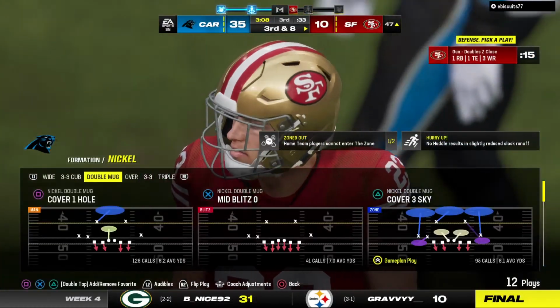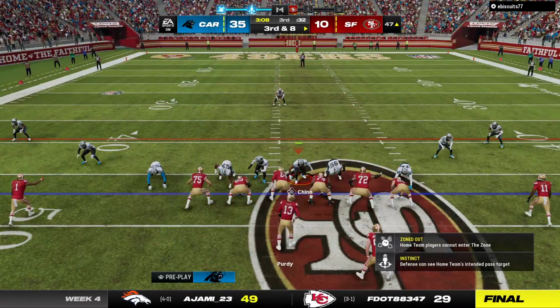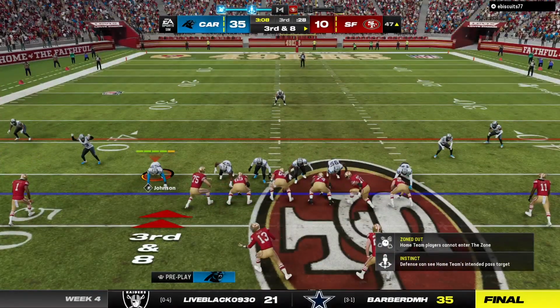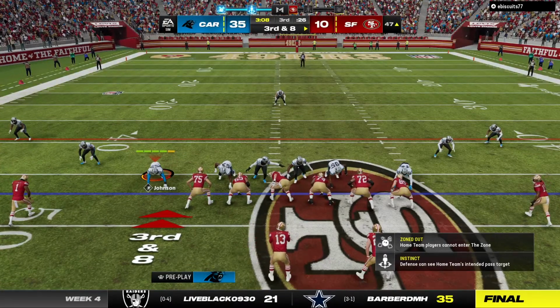Well, they certainly aren't letting up today, partner, because they've forced big turnovers already. And it's been incredibly tough for them to get yards against, let alone put points up on the board.